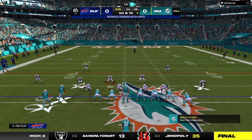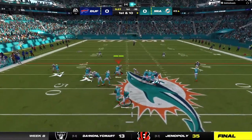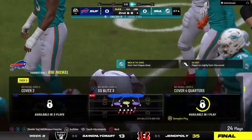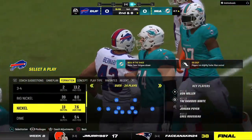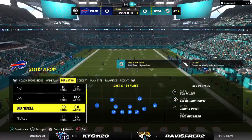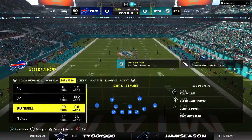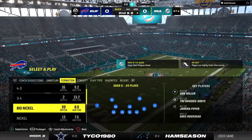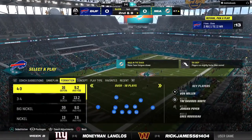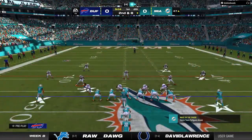So 1st and 10 now in Buffalo territory at the 49-yard line. Here's the veteran. That's Jeff Wilson. And he gets forward up the middle, but only for a couple. It'll be second down. That's a good play by the guys on the defensive side of the ball. Held him to a gain of 2. And that changes the playbook a little bit now for the guy calling plays. 2nd and 8. Now he's got to probably think about going to the air instead of maybe staying with the ground game. This is 2nd and 8.